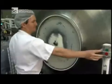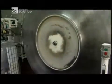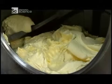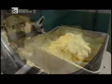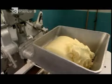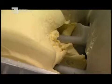After another 30 minutes of churning, the fat molecules thicken even more and blend with the salt. The resulting butter is yellow because of its natural vitamin A. Next, about 30 kilograms of butter are scooped into a milling machine. The mill moves the butter into the final production phase, where it will be shaped and put into packages.